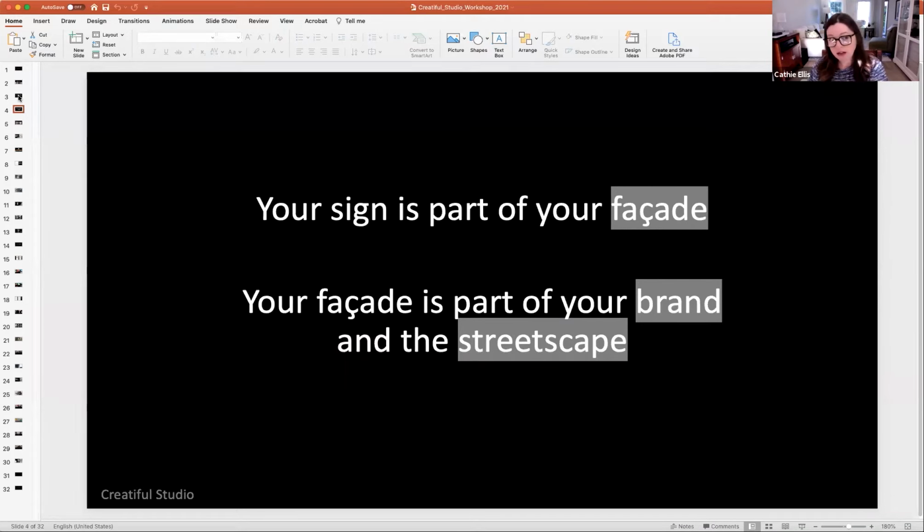And then when we're talking about your sign, it's part of your facade. You really can't look at the sign by itself. You need to look at the whole front of your building. And also your facade is part of your brand. You need to know what your brand is. We're going to talk about that a little bit. And the streetscape. You do have a responsibility to your neighbors and the town, if you will, just to make the most of your building and to make your building noticeable. You need to consider what else is going on the street.